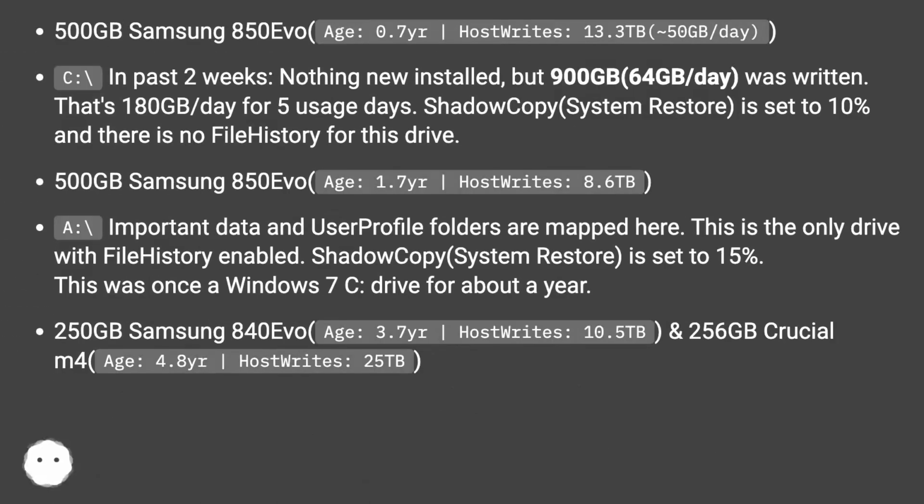500 GB Samsung 850 EVO, age: 0.7 years, host writes: 13.3 TB, 50 GB/day. C:/ in the past 2 weeks, nothing new installed, but 900 GB, 64 GB/day, was written. That's 180 GB/day for 5 usage days. Shadow copy system restore is set to 10% and there is no file history for this drive.